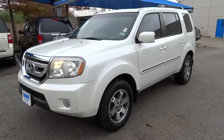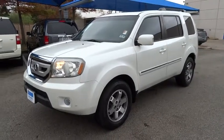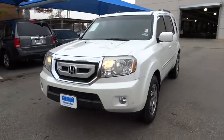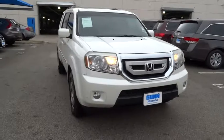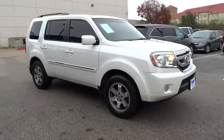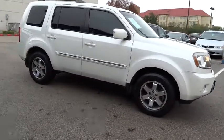The 2011 Pilot: optimal utility, indulgent interior, powerful performer. You'll be ready for almost anything in the Honda Pilot, and it is priced below $25,000. This vehicle has less than 65,000 miles.